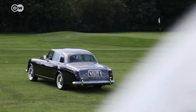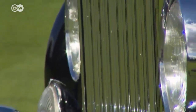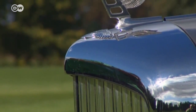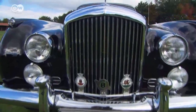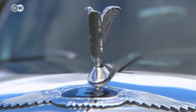But they ran into financial trouble during the Great Depression. Walter Owen Bentley had to step aside and his company was bought up by Rolls-Royce. The Bentley name remained, but from that point on, the chassis and technology were by Rolls-Royce. A number of different firms, including Park Ward and James Young, delivered the bodywork.